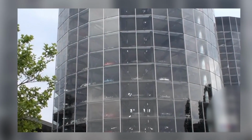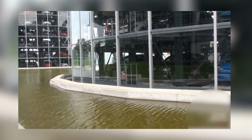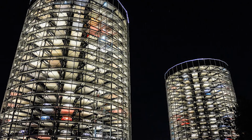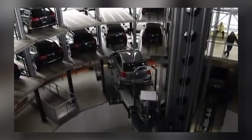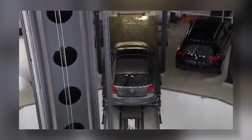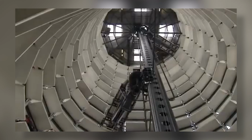The Autostadt is part of Volkswagen's Wolfsburg production plant and is a museum dedicated to the automobile and its production. This futuristic showroom and garage isn't just your typical car park. It has 2 massive glass-lined cylinders that serve as car storage units for the Wolfsburg plant. These towers are fully automated and can hold 400 vehicles each. These vehicles are then picked up by electronic lifts and placed in their own individual stall, where they will wait 24 hours before being delivered to a customer.